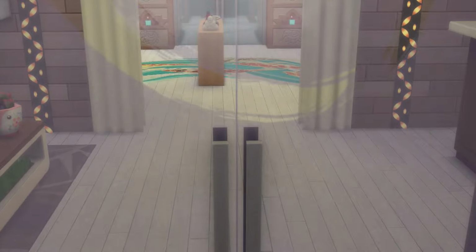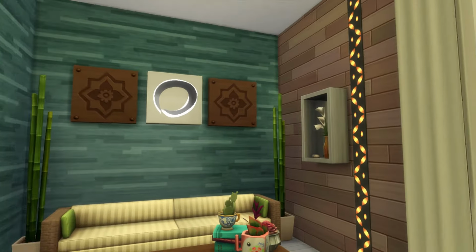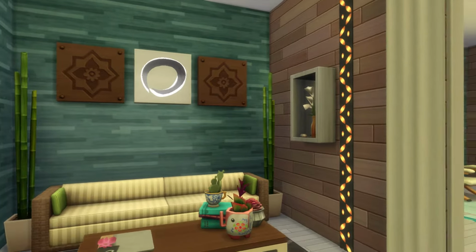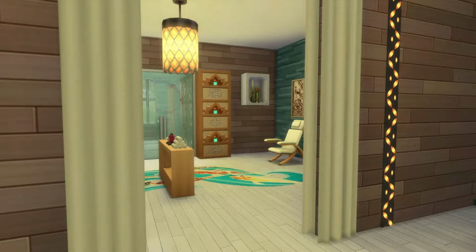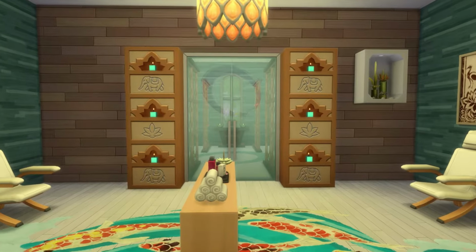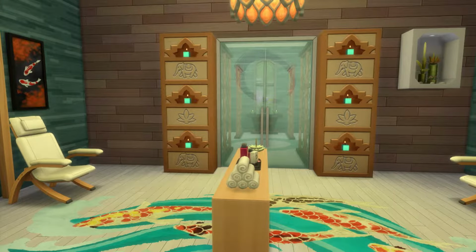Okay, so spa doors right here. We're gonna go through. So you have your seating area. There's a little drink tray. And I really like the color scheme for this one. It's a bunch of warm neutrals and blues. It's very relaxing, I think. And then a reception area, which you don't actually need, but it helps to add a little bit of realism. And then in through here you have the hand and foot massage chairs, and it's pretty much the exact same thing on both sides. I just used different pictures. And I put that new fish koi rug decal thingy on there. Thought it just added to it.